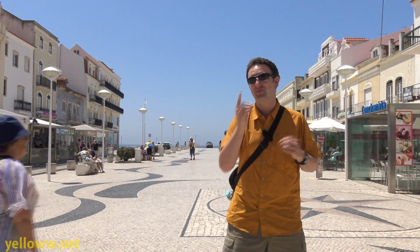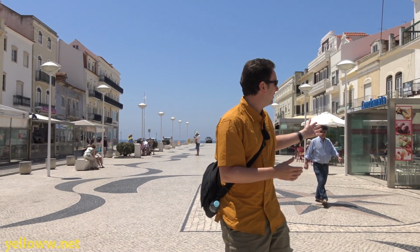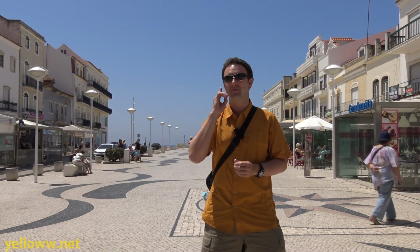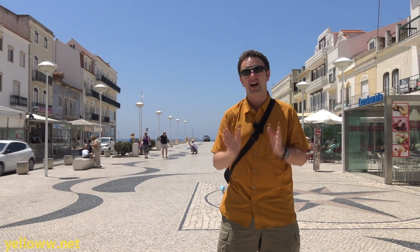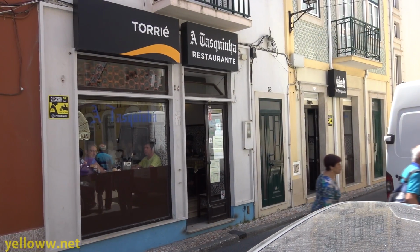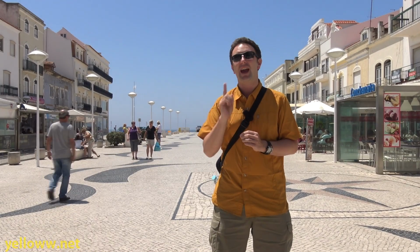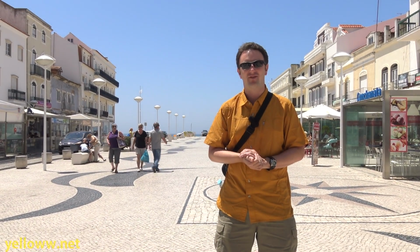Nazare is famous for its seafood. Being right by the sea, you could probably guess why. Along the main square here, there's a number of different restaurants that are serving up all manner of fresh grilled seafood, but for the best seafood, head just a couple blocks down there to Restaurante a Tasquinha. I think that's how it's pronounced, I'm not sure, but what I do know about it is it's the best seafood that I've had in my entire trip to Portugal, and pretty cheap for the good seafood that they have.